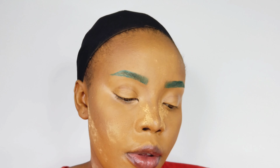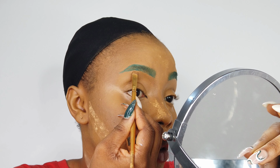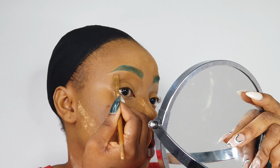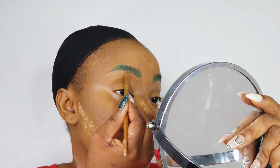Then I went back in with the Ferrucci concealer just to clean out the tail a little bit, so to give it that sharp eyebrow look. Next, I'm going to dust off the setting powder with a finishing powder from Zara.